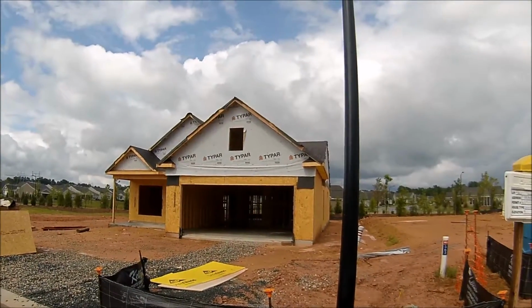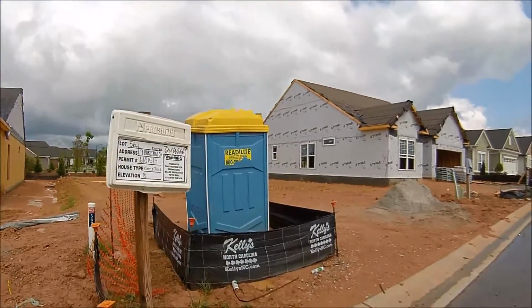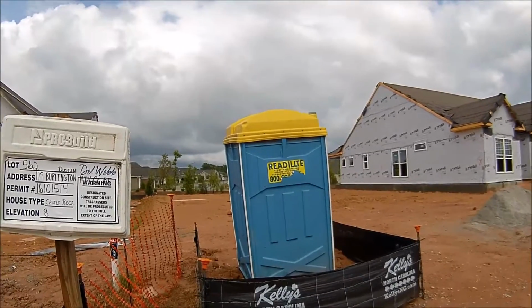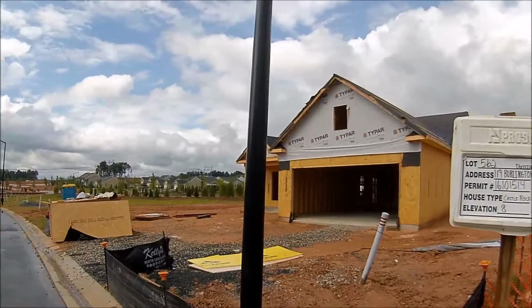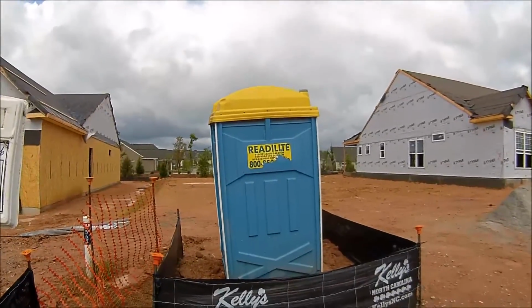Really neat home. This one's framed up. They seem like they can build these overnight, that quick. This is a ready light. Let's see if we can get over there and avoid some mud and take a look at this one.